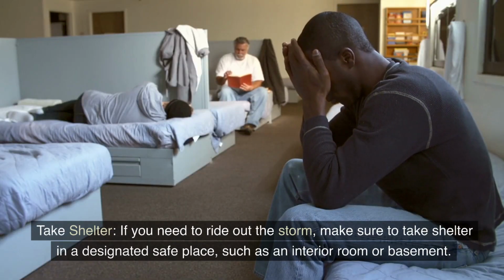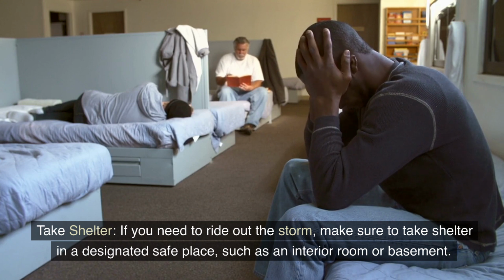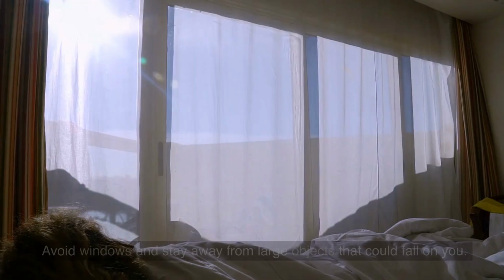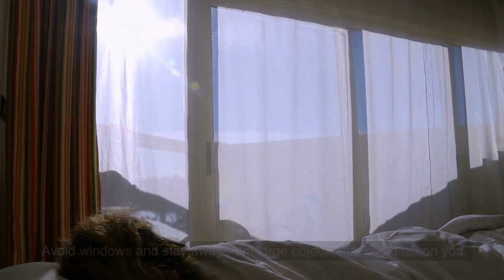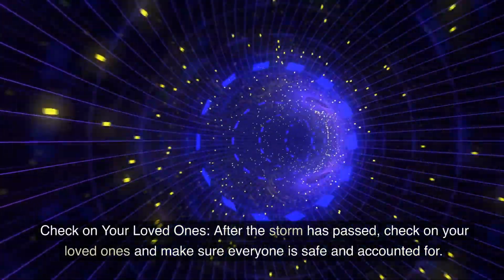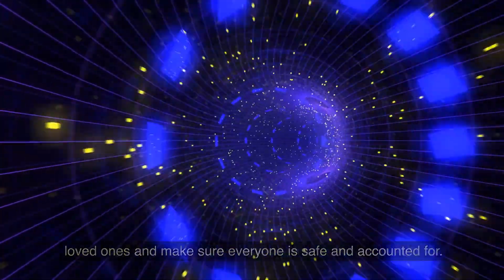Take shelter. If you need to ride out the storm, make sure to take shelter in a designated safe place, such as an interior room or basement. Avoid windows and stay away from large objects that could fall on you. Check on your loved ones. After the storm has passed, check on your loved ones and make sure everyone is safe and accounted for.